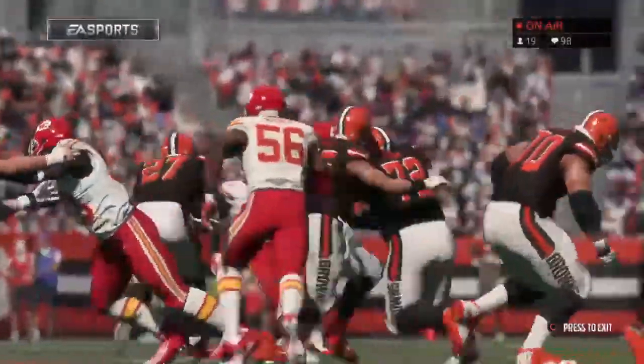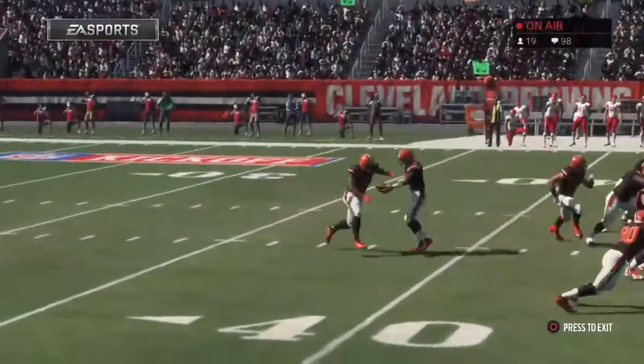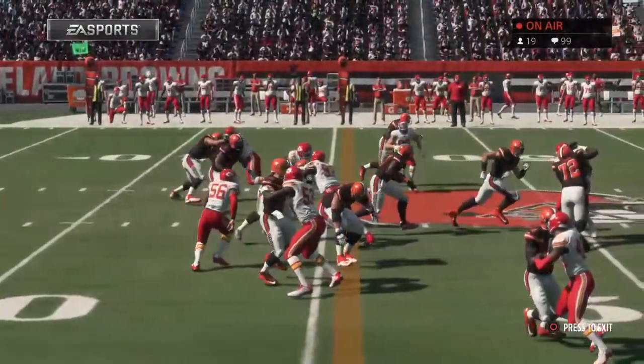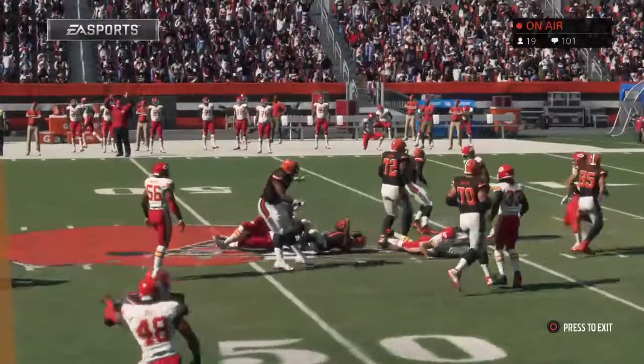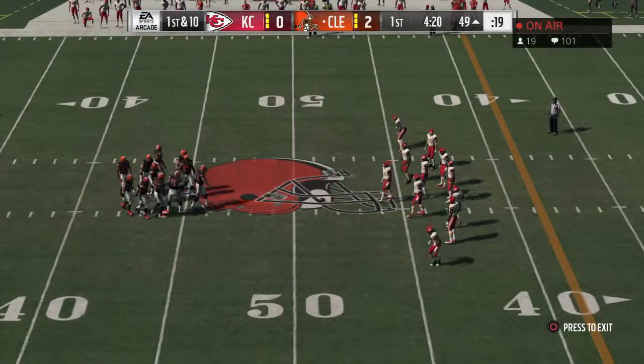Well, they came into this game saying it was important that they set the tone and show that they can run the football. I believe that they've done that here in the first quarter. So it'll be first down here after the run.